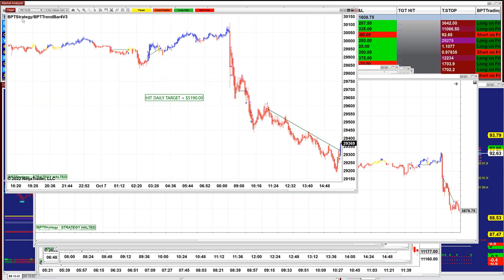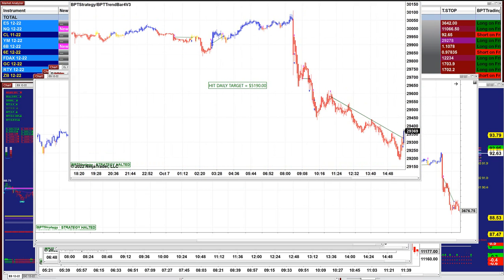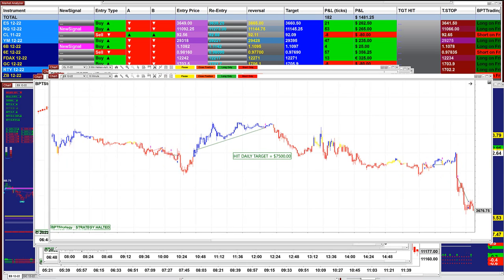And on the YM, just to close that trade, it is 5,190 on the 4 minutes. You can see before there were small trades, and then when the market is trending, now on the market analyzer, you can see there is a new signal coming up on the market analyzer.